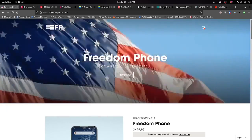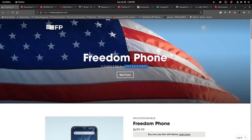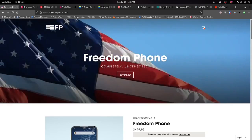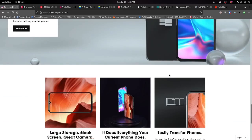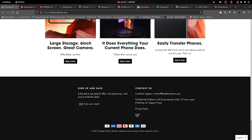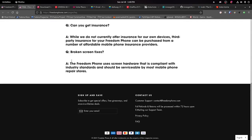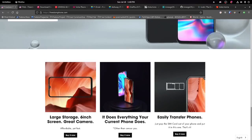I also think, even though this is supposed to be an uncensorable phone, I feel like they're censoring some information they don't want you to know. For example, where are the technical specs of this phone? Like this website, we can look at the FAQ. I guarantee the privacy policy won't have the specs. That's not where you put specs. But there's no spec list anywhere on this website.